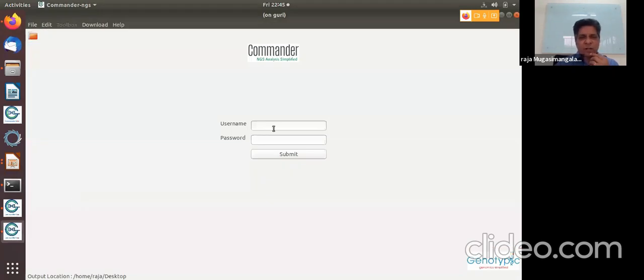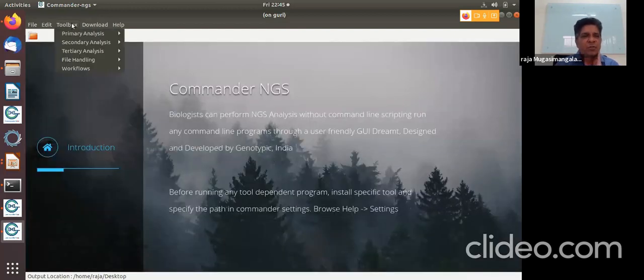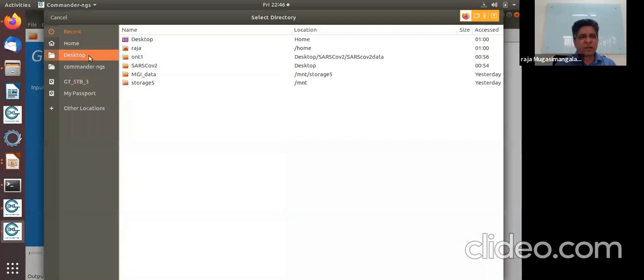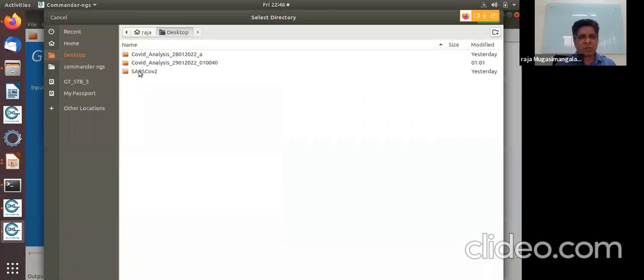I'm opening one more Commander to show you something very important. One of the most important things in anything is sequence QC. You want to quickly know what is there in that sequence, right? How many reads are there? What is the length of it? What is the quality of it? So all of them, let's do it now.